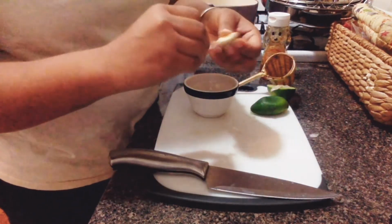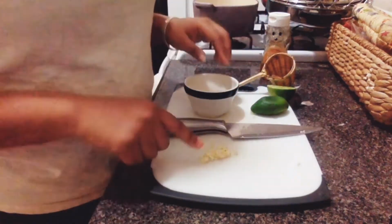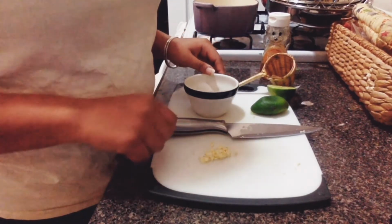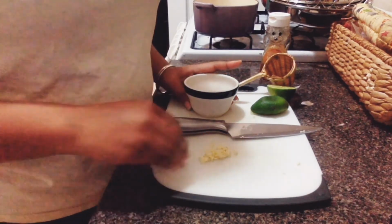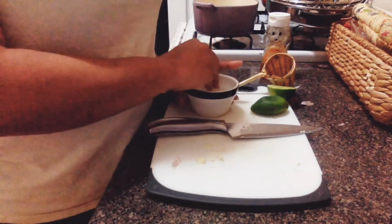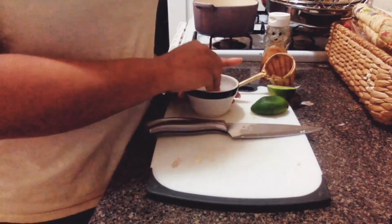So garlic has skin on the outside. You don't want to use that. You're going to want to mince your garlic into very small pieces because it's a salad dressing, so when you're eating your salad or whatever you're putting this on top of, you don't want big chunks of garlic. So this is pretty minced, and to put it in to my bowl with the honey and the lime juice.